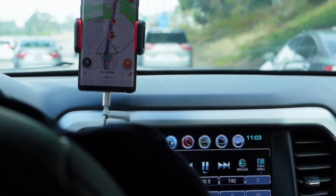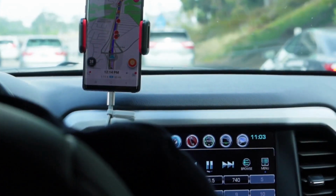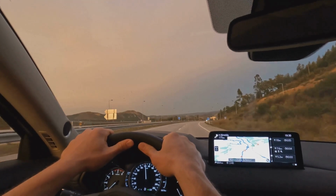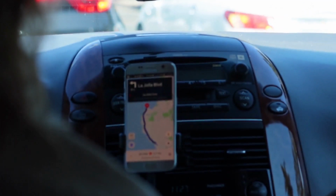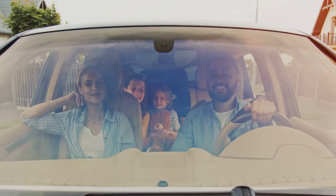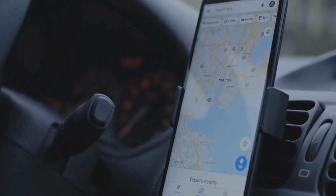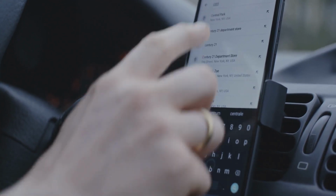Section 6. Drive smarter, not harder. Google Maps and CarPlay, a winning combination. Google Maps and Apple CarPlay are the perfect driving companions. They make navigating a breeze so you can focus on what matters most, enjoying the ride. No more fumbling with your phone, no more getting lost. Just safe, convenient, and stress-free driving. So, what are you waiting for? Connect Google Maps to your Apple CarPlay today and experience the future of navigation.